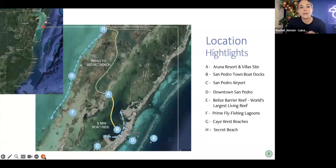So this property is located on the west side of Ambergris Caye, West Ambergris Caye, and there is a community boat shuttle that'll go back and forth from point A to point B, as you can see here on the map, for owners, guests, people who want to use the restaurant. It takes about 5 minutes to get from the heart of the downtown area to the Aruna property. What I really like about this property is that it has that quick access to town, so you can come back and forth really easily with the boat and the boat schedule.